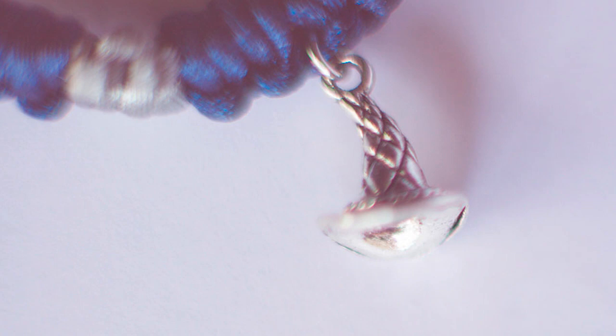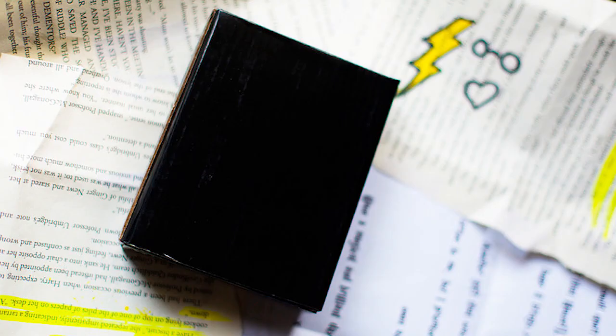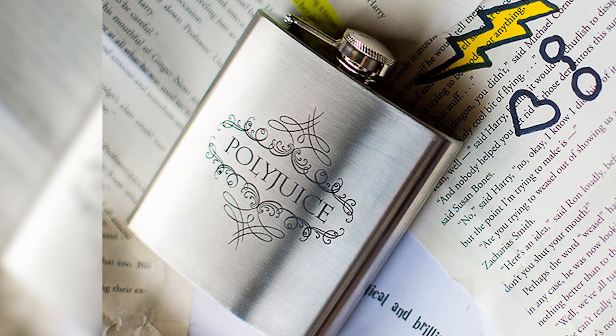Included on the bracelet is a small silver charm in the shape of a witch's hat, shown in detail here. Delightful. Here we finally reach the main object of the package, a simple black box. Is this reason for caution? Possibly. However, not in this case. After carefully opening this parcel with an apostle, we find a polyjuice flask. A thorough examination shows that the flask has been properly prepared for the storage of polyjuice.